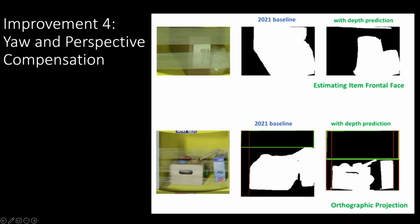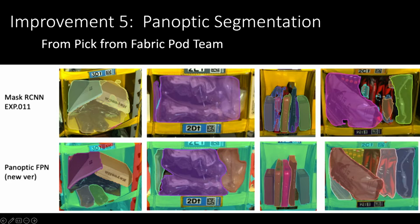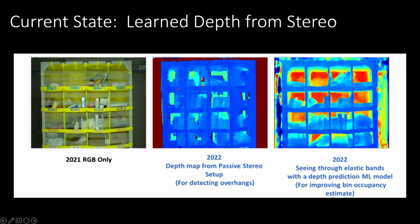We improved our segmentation, so we started with mask RCNN, which already feels very ancient at this point. And we moved to panoptics. We're labeling every pixel in the scene, labeling things like you can see the red steel frame of the bin, which has a very different stiffness response than the items in the bin or this canvas fabric.